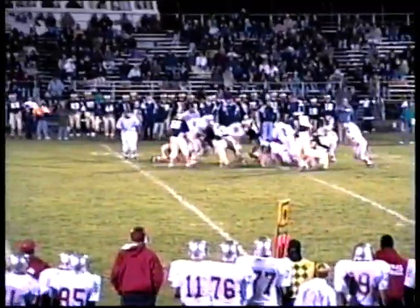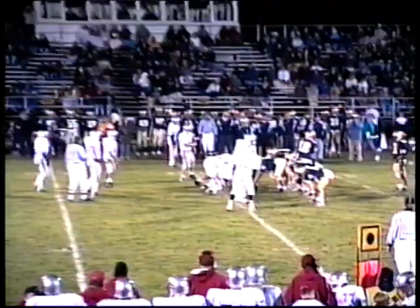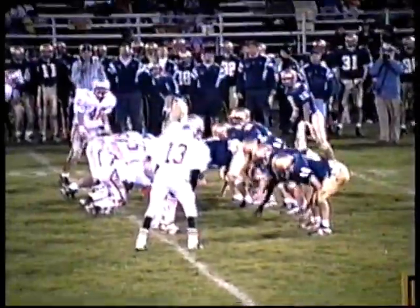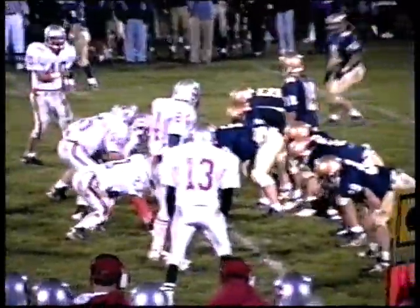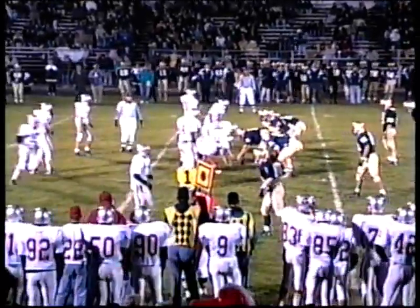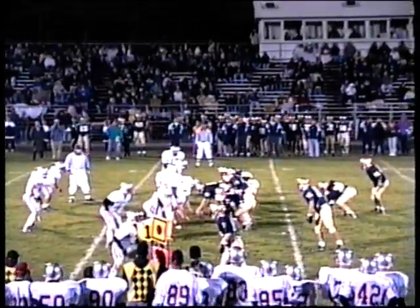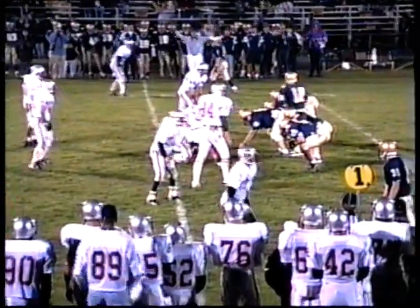Draw. Ooh. Defense. He's looking at it, it's a delay. Watch him throw the flag. Hey, come on, Dad, wake up! Get in there! We're lined up offsides, I think. Right there! First and 15. Here comes the left, third quarter.